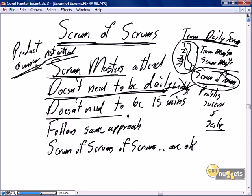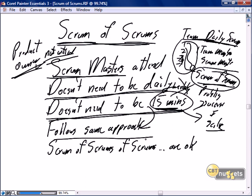And we're not going to adhere to the same degree of rigor in our Scrum of Scrums. It does not have to be fixed to 15 minutes. Ideally, it would be nice if our Scrum of Scrums can start and finish in the 15-minute window, so our Scrum Masters can go back to their teams and complete their daily jobs. But recognizing there may be issues, there may be cross-knowledge sharing that the Scrum Masters need to do in the Scrum of Scrums that is critical to overall success, to manage the interdependencies and the inner workings of all of the teams. So we don't want to limit it to 15 minutes, but it absolutely follows the same approach.